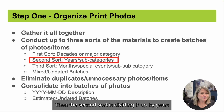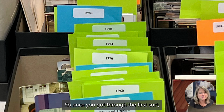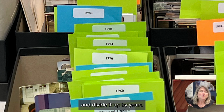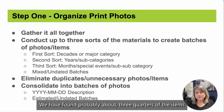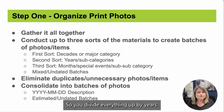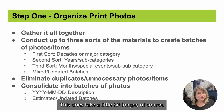Then the second sort is dividing it up by years and subcategories. Once you got through the first sort, you're going to pick one of the decades and divide it up by years. We have found probably about 3/4 of the items we organize have some sort of date where we can figure that out. So you divide everything up by years and then go to the next decade. This does take a little bit longer, of course.